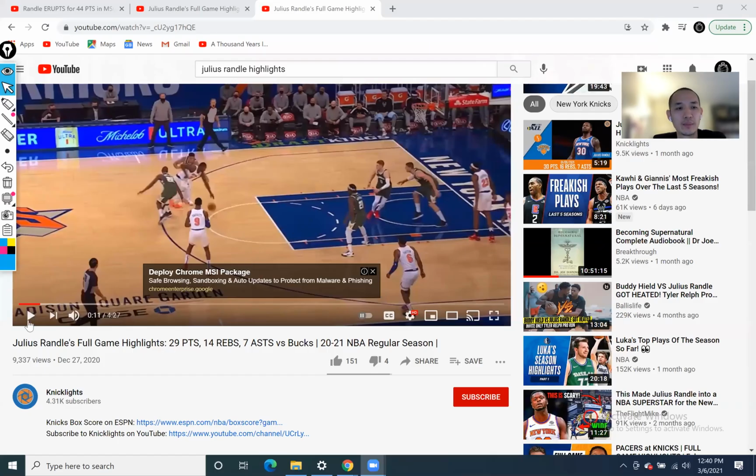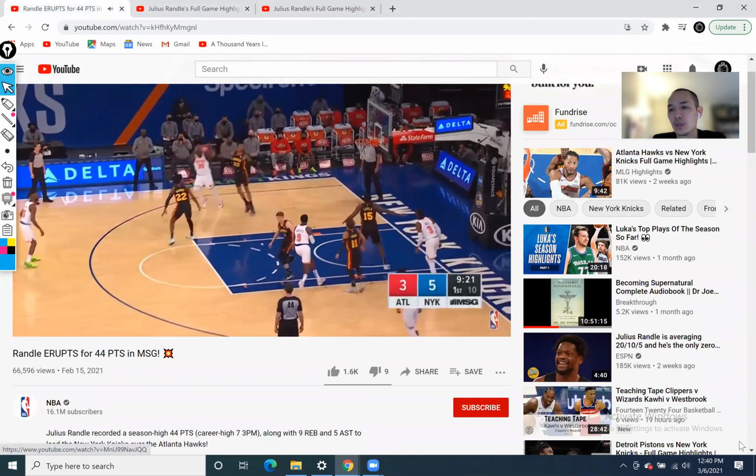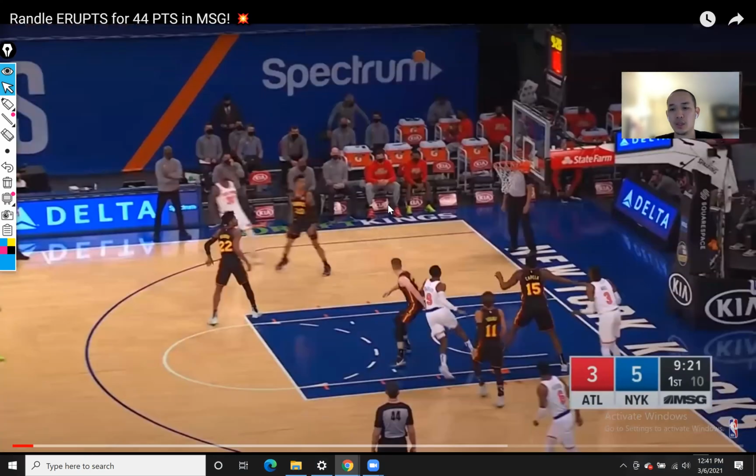Mind, body, craft when I'm breaking down players. And so he came from the Lakers. If I remember correctly, he broke his leg on like the first play of the year. So let's kind of see how he's evolved his game. Got a couple of highlights up on Julius Randle. I think this is the most recent one, and then we'll go back in time a little bit. So let's see what's going on with Randle.